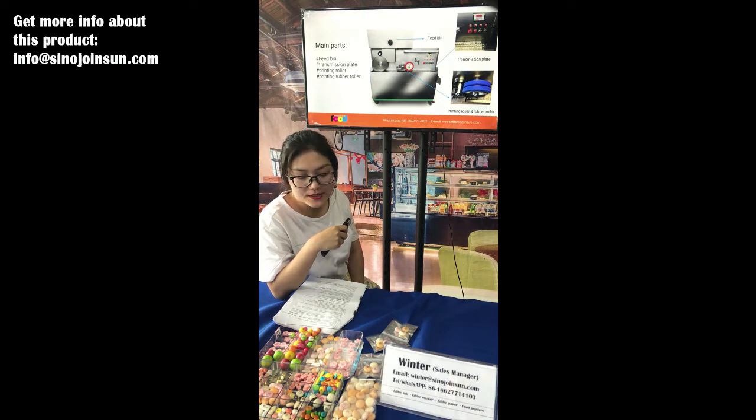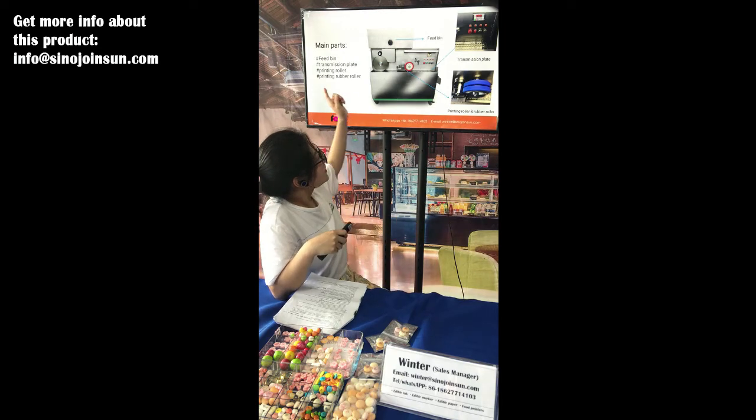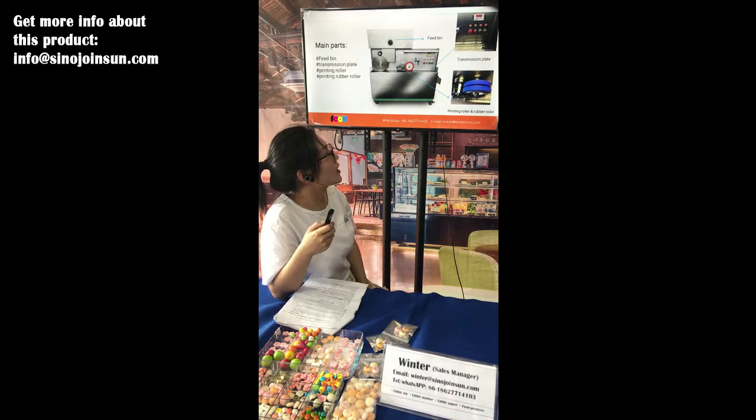And here are the main parts of our ball candy printers. You can see this picture. We have the feed bowl. You put your ball candy in the feed bowl, and while the feed bowl vibrates, your ball candy is transmitted and located in the location hole on the transmit plate. We have a double gateway transmission plate to transfer your gumballs, so our printing speed is very fast.